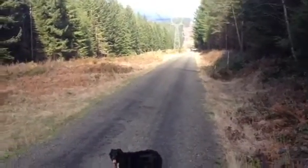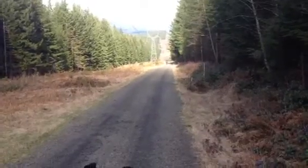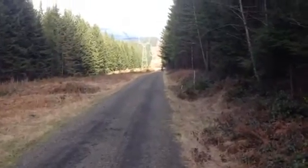But I think that new bit and the martingale is working pretty good. You have to be careful with that bit because it is a curb bit. There she goes sideways into the ditch again.